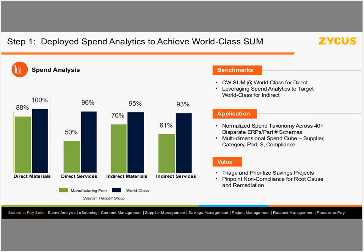When they approached this project, they approached it from a Curtiss-Wright wants to be world-class perspective. Because their direct spend is a much greater component of their spend than their indirect, they want to focus on direct spend world-class performance. And to do this, they of course wanted to leverage the spend analytics, so that they could target those areas in their spend where they could achieve the fastest, largest returns. This involved the normalization of spend taxonomies. I think it was mentioned in an earlier slide.